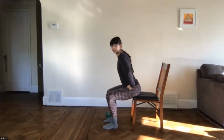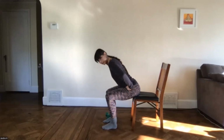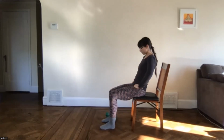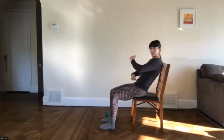So spine's going to stay the same. You'll lean forward as far as you can go without rounding the back. And then lean back as far as you can go without arching the spine. So leaning forward and back. So as you go back, you'll probably feel your abdominals working.